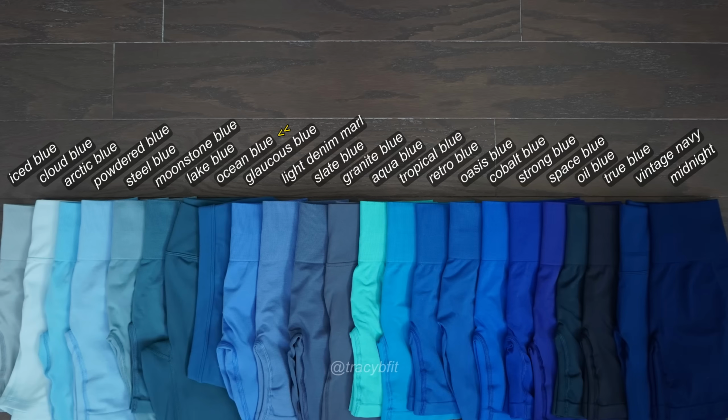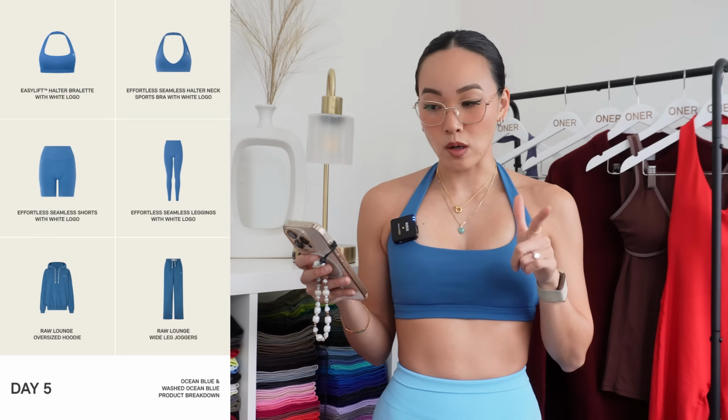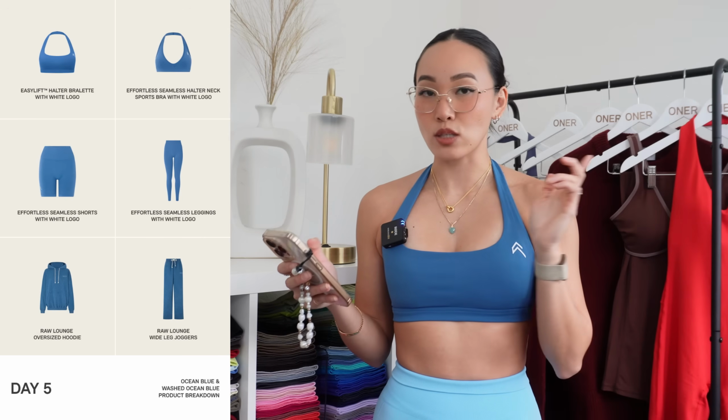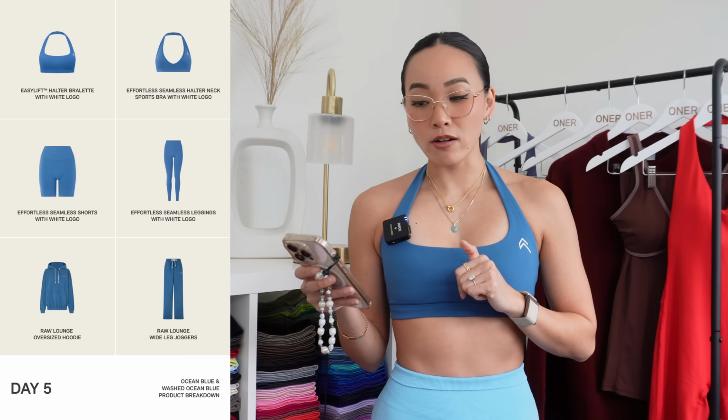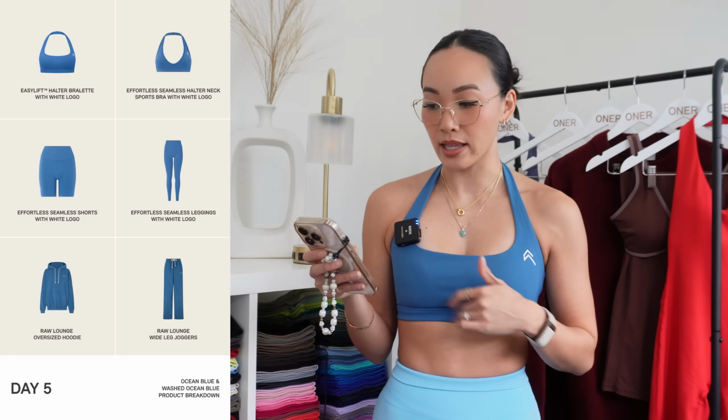I'll post color comparisons up here for you to see what this looks like compared against the other blues. Everything launching in Ocean Blue is the EasyLift Halter Bralette, which is what I'm wearing right now, the Effortless Halter Neck Bralette, Effortless shorts, as well as Effortless leggings. And then for lounge, we have the Raw Lounge Oversized Hoodie, as well as the Raw Lounge wide leg joggers.